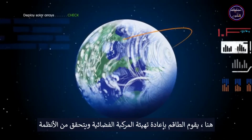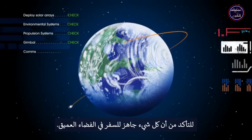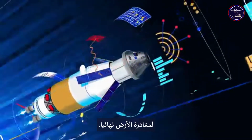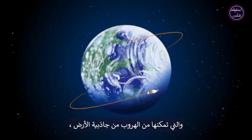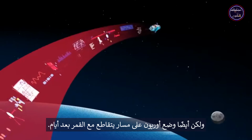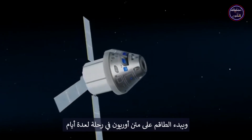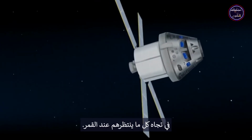Here, the crew reconfigure the spacecraft and check systems to confirm everything is ready for deep space travel. With a go from mission control, the crew reignite the exploration upper stage engines to leave Earth entirely. The exact timing of this maneuver is critical to reach a speed that can escape Earth's gravitational pull, but also put Orion on a course that will intersect the moon days later. Once this burn is complete, the upper stage of the SLS is jettisoned and the crew aboard Orion coast for several days toward all that awaits them at the moon.